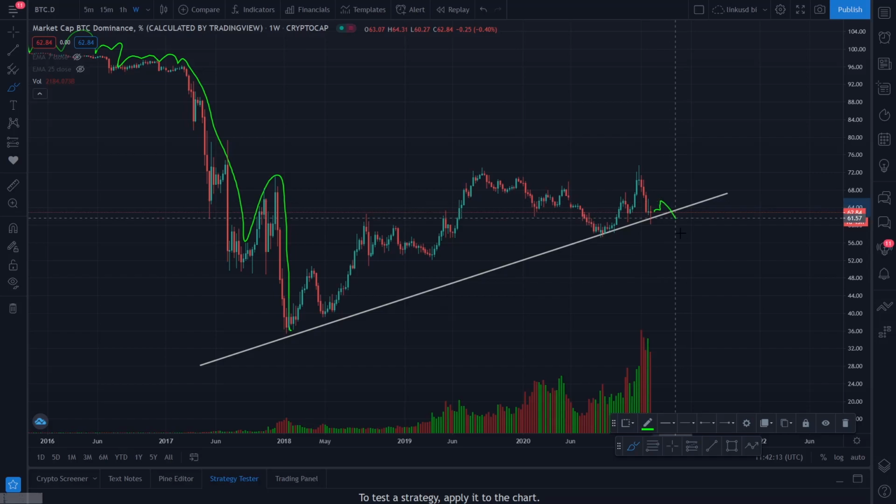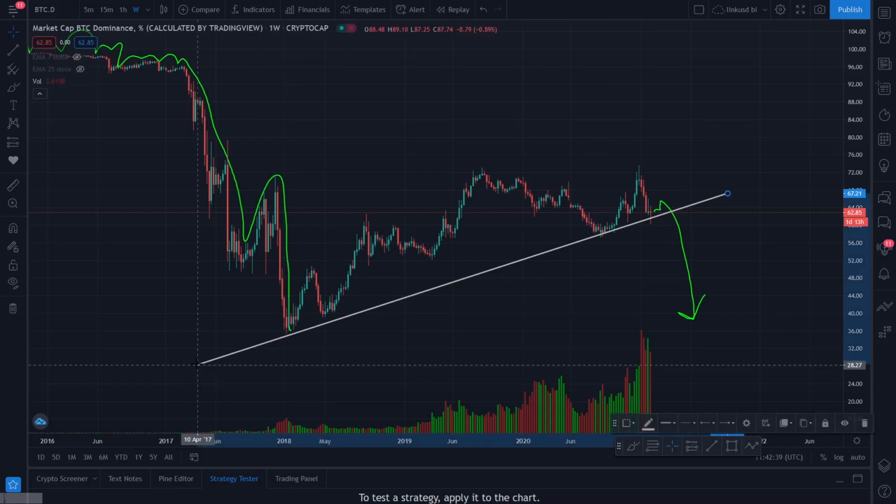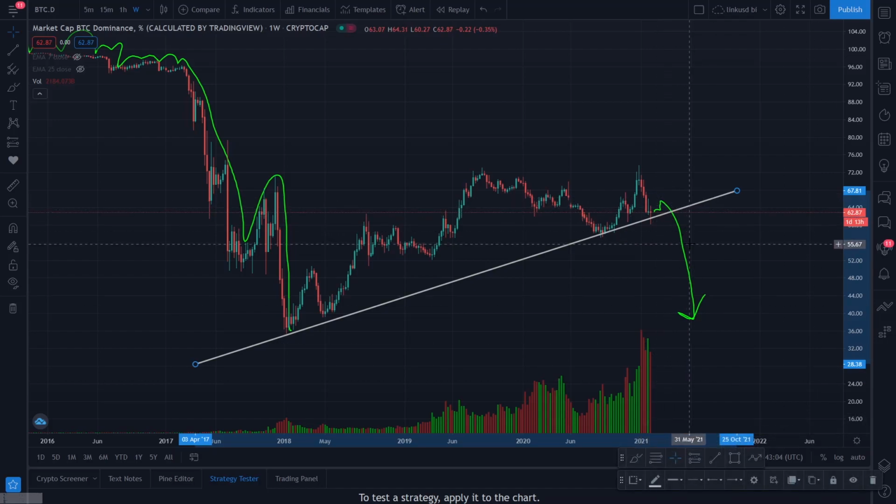From that point, it could possibly roll over and lead to a big alt season. But obviously, this is a very important chart to keep an eye on. I've only just discovered this chart, but I will be using it in the future. Whenever I see the Bitcoin dominance drop, you can see it's flowing up nicely. So yeah, it's just crunch time for Bitcoin. We'll keep an eye on this chart and see where we go with that.